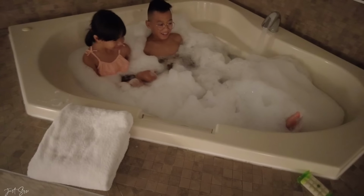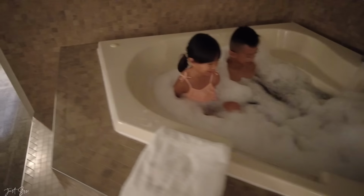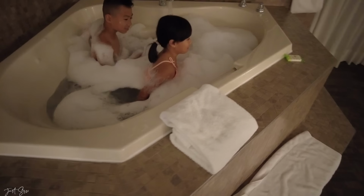3, 2, 1. You don't think this tub is weird now, huh? Okay, you might want to turn the water off. Let's turn the jets on for you guys. Wait. Oh, here comes the bubbles.